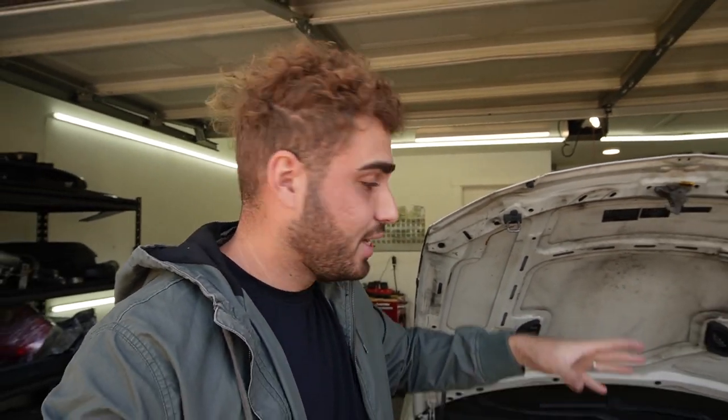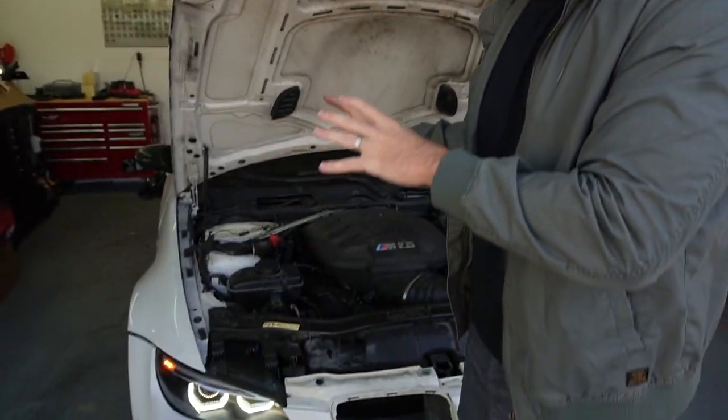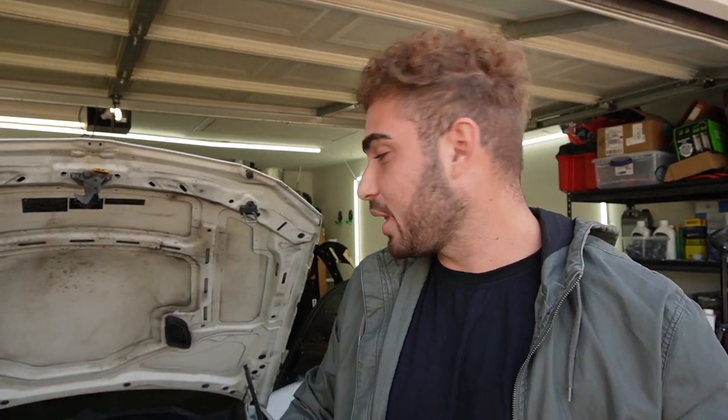Now the only thing we have to do is code the DME to the car so the VIN numbers match, so when it goes to smog we're not going to have any issues. We do have to send out the DME and cast to get coded, but it starts up and it runs. And actually, this DME and cast key came from an '08 manual M3 sedan, so it's literally the exact same part number. I looked up the exact part numbers, and I got the exact same thing.